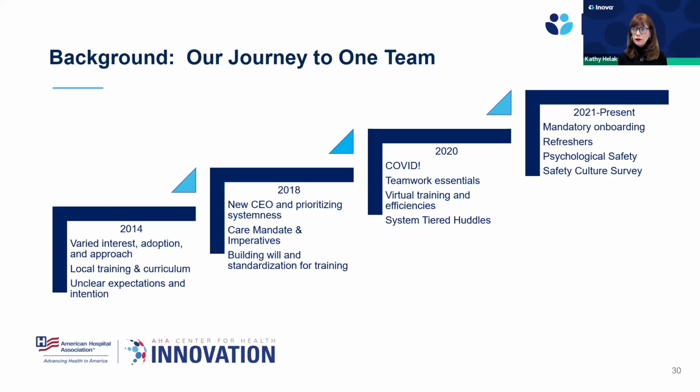Back in 2014, there were pockets of interest in team training across our organization. But what was noted was it was varied. Interest varied, the type of team training varied. That led to differences in the curriculum, differences in who was training, and really unclear expectations and intentions in terms of what we hoped to get from team training.